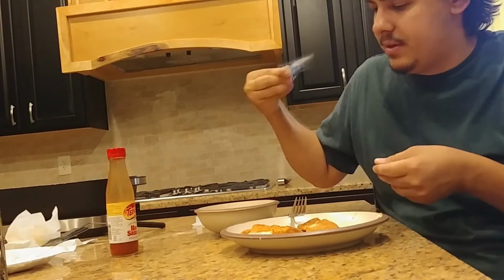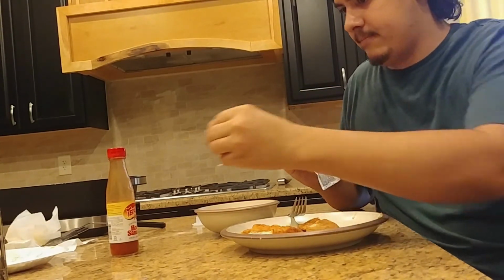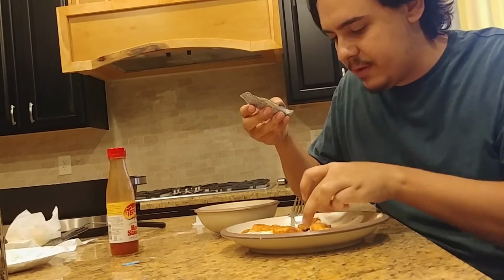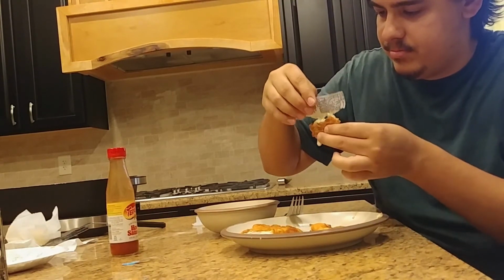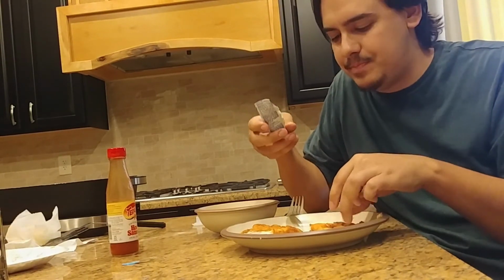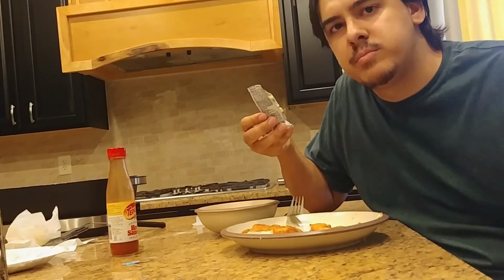The last thing to try with it is Kraft creamy tartar sauce. Hopefully it tastes a little bit better, maybe. Let's try this piece that was really fishy. There we go. Yes, sirree. Still has a little bit of that fishy taste. But it improves it.